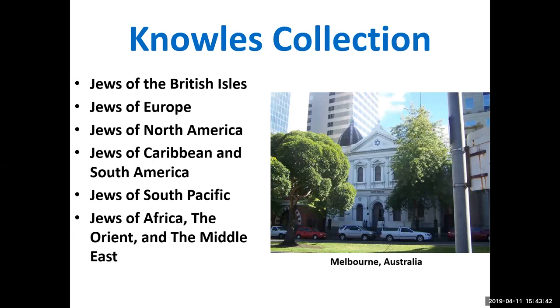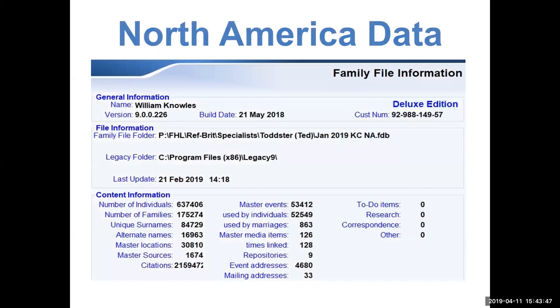But we're adding more and more records there all the time. So just to show, this is just the data. I put this in today just so it could be seen. This is the data from the North American file. There's 637,000 individuals. But if you go to the bottom, there's over 2.1 million source citations for those 600,000. Some people have as many as 100 source citations. So it's really just grown and grown and grown. But just the US file has 600,000 with over 2.1 million citations.